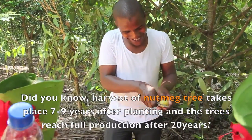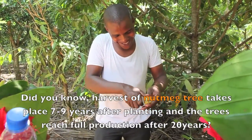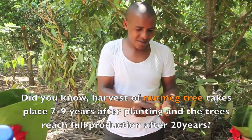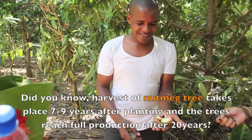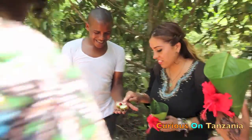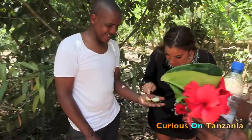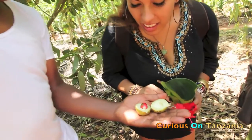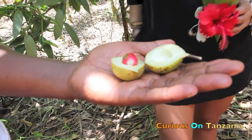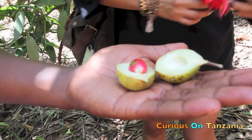Wow. Oh, nice. Oh, pretty. That's beautiful, the outer. Look at that art piece, right? Yeah, it's pretty. Nature's art. We call it kungumanga in Swahili. Kungumanga.